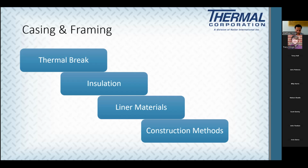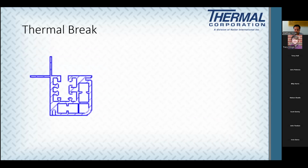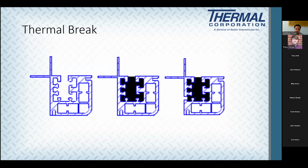So to touch on the thermal break, what exactly is a thermal break? It's just a term that basically means you have something in your unit that's used to mitigate the heat transfer from the exterior to the interior of your unit, to prevent heat loss and to prevent condensation or sweating occurring on the outside of your unit.